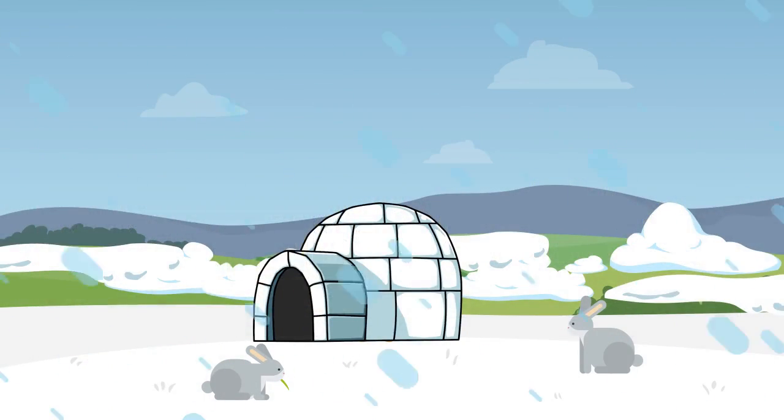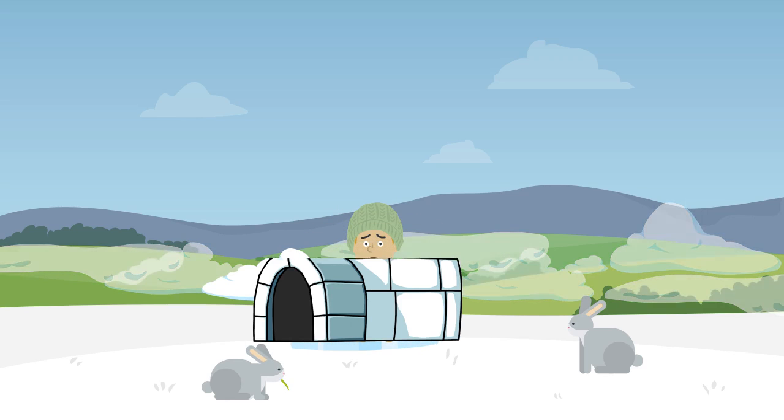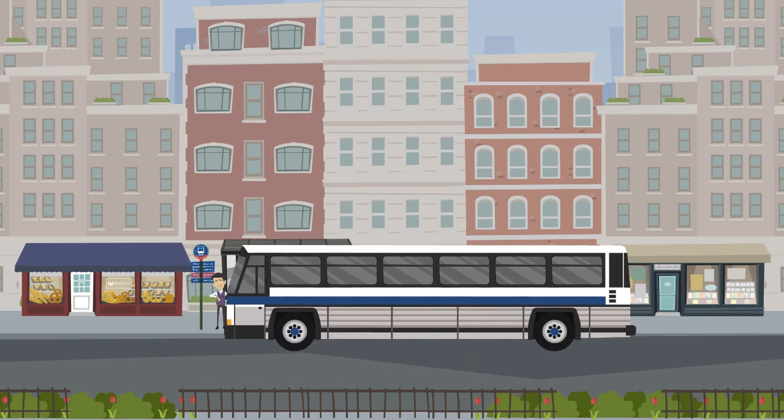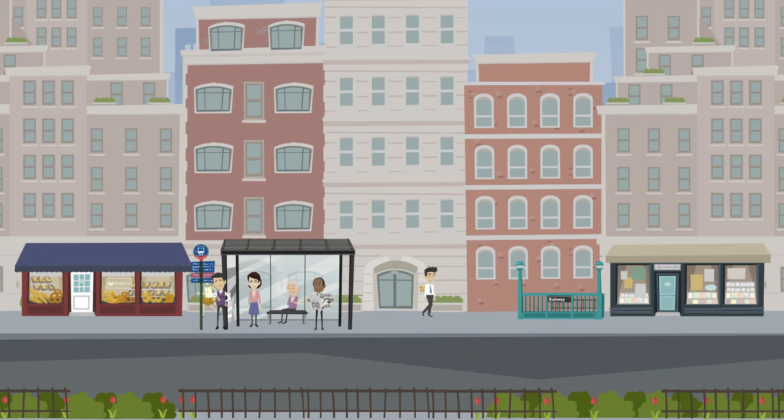Climate change is causing Greenland to warm up. The Inuits may have to adapt by building homes prepared for possible flooding and hotter summers. Homes don't all look the same around the world. Why is that? Because our shelters are built around our needs and the environment.